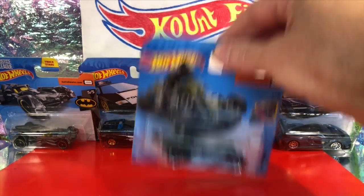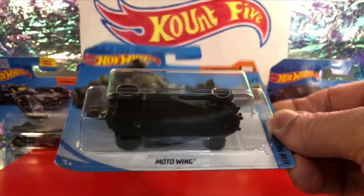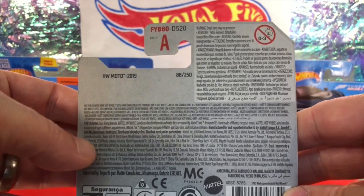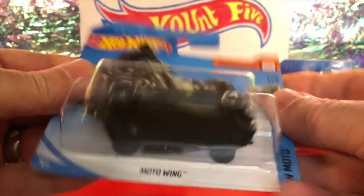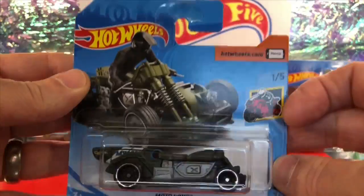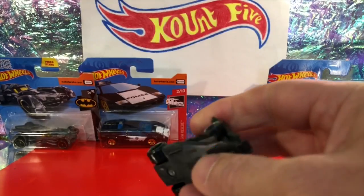Right, first to share, I think, will be this piece here. This is a new casting, I believe. I don't think I've seen it before. As you know, I like to collect motorbikes. They are HW Moto 2019. I'm not sure of the date of the casting, 2018. Let's check it out. It says underneath there, look, Moto Wing, made in Malaysia, 2018 Mattel. So yes, it is a brand new casting. A little bit crazy looking. So it's kind of a quad bike.